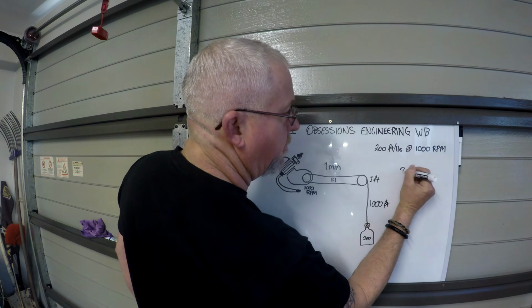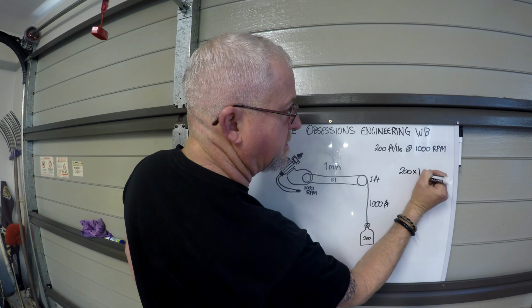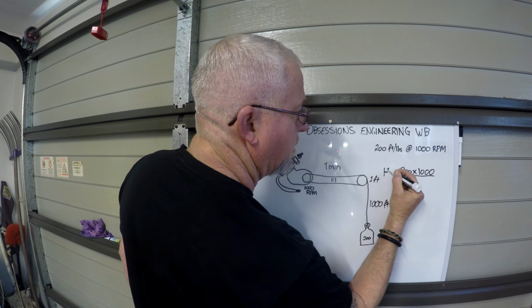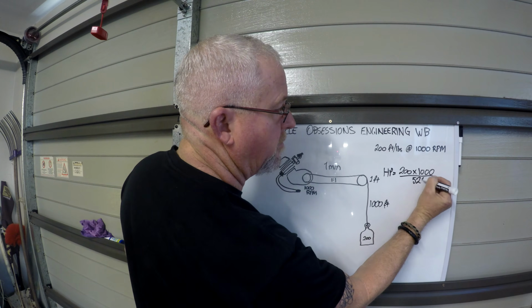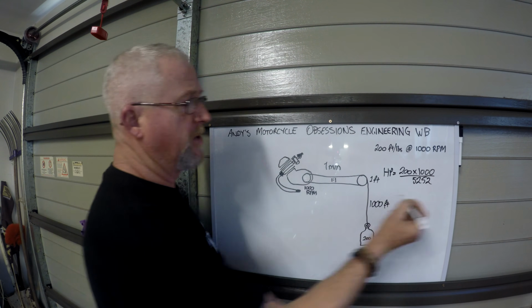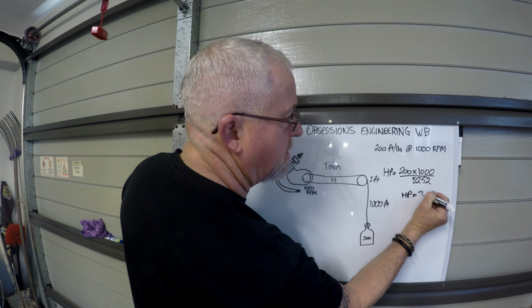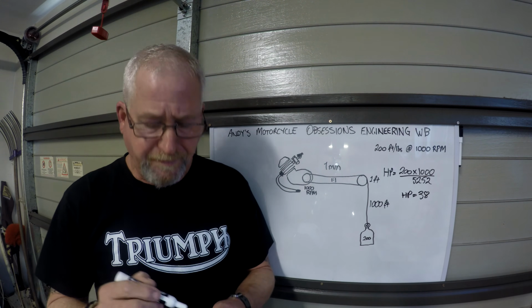So it's 200 foot-pound times 1,000 RPM divided by 5252. And I have worked this out already on my calculator. I know that the horsepower for this motor setup is 38 horsepower.